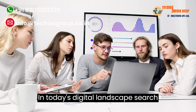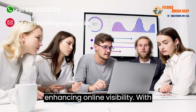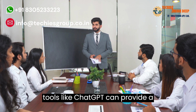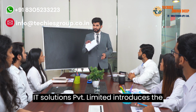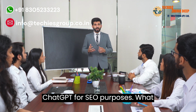In today's digital landscape, search engine optimization, SEO, plays a crucial role in driving organic traffic and enhancing online visibility. With advancements in AI technology, leveraging tools like ChatGPT can provide a competitive edge in optimizing SEO strategies. In this guide, TechieShubhdeep IT Solutions Pvt Limited introduces the benefits and effective implementation of ChatGPT for SEO purposes.